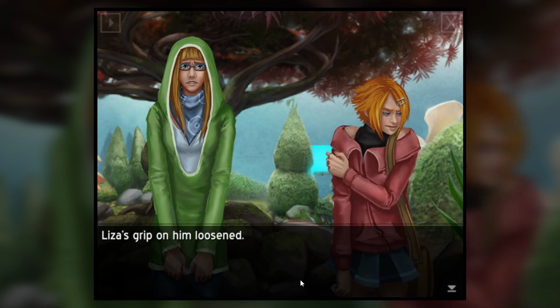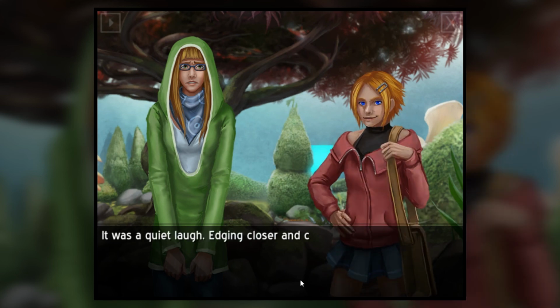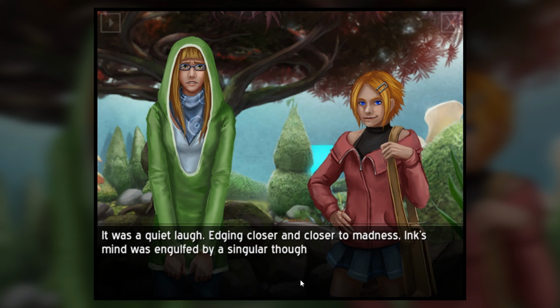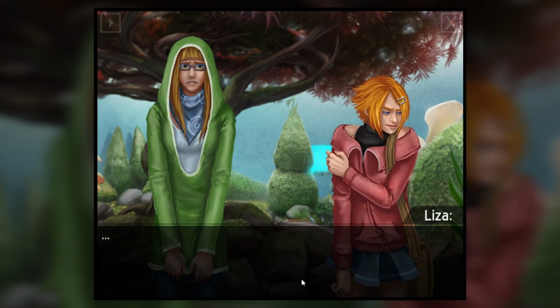Liza. Now let's go, you... Liza's grip on him loosened. Huh. It was quite a laugh. Edging closer and closer to madness, Ink's mind was engulfed by a singular thought. She's kinda cute when she smiles. Stupid gas. Let's go.